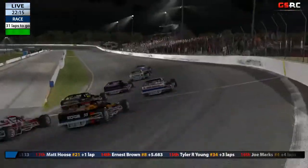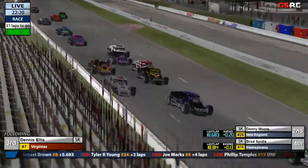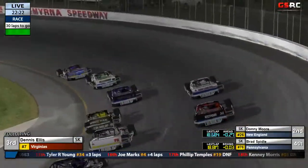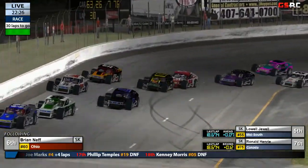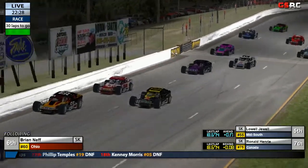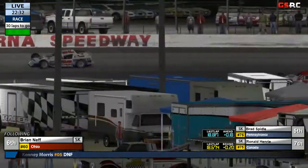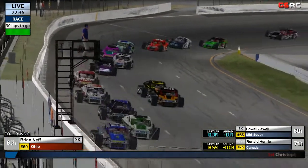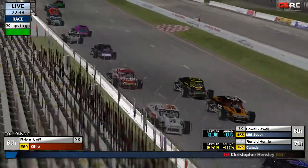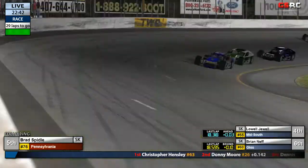Has a little momentum now. Is he going to try to get up to third? I don't think so. Brian Neff in the 60 car on the inside. It's going to be tight. They're backing up. They're accordion. There's banging. There's bumping, but they all still keep it straight. We almost lost Tim Knott there as he almost got sideways, but he kept it. On the outside, losing positions, is the 76 car of Brad Speidel. You don't want to be stuck on the outside. You just can't get going out there.